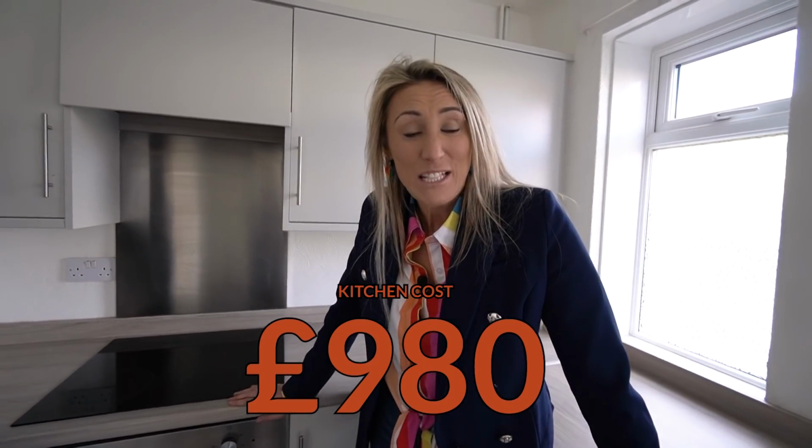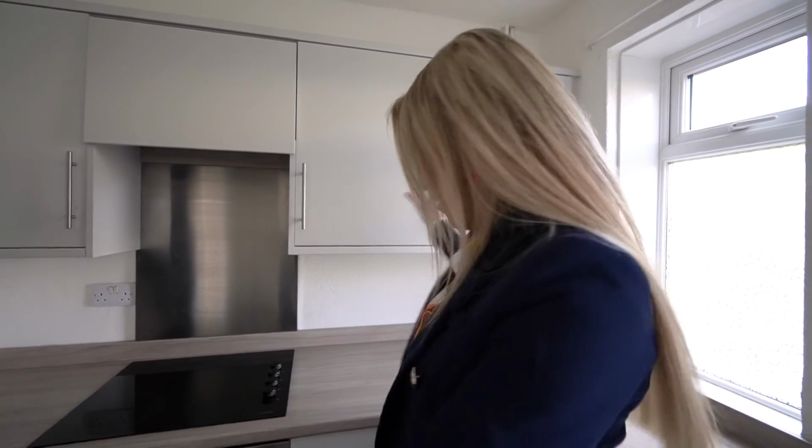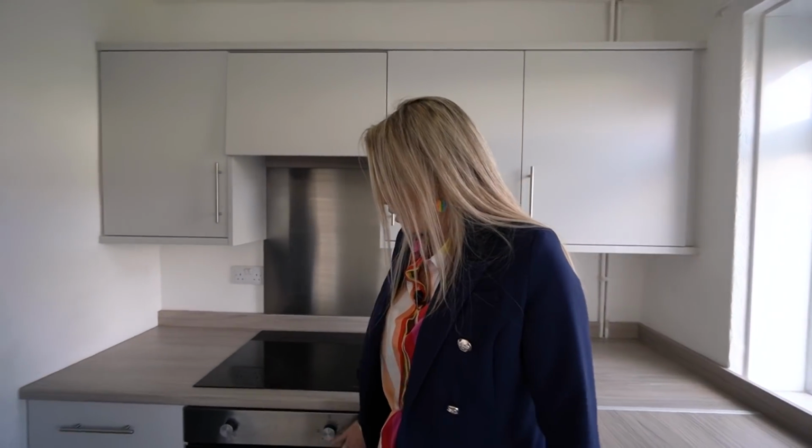So Katy, having done your course, I know what you paid for this kitchen. We actually paid £980 for this entire kitchen. So everything that you see is within that £980. So that's your units, that's your hob, that's your oven, extractor fan, sink, waste, all of that is included in that price. So that's a really, really good price. It's all about knowing where you can get great quality materials at the right price.